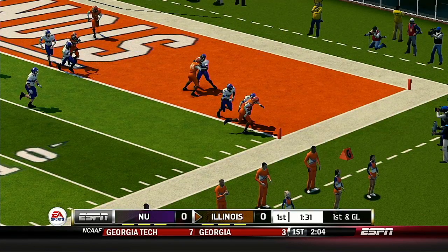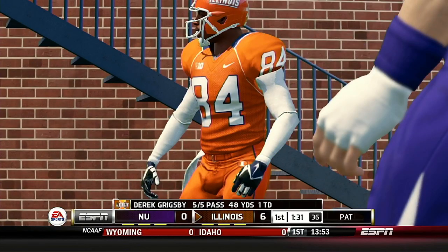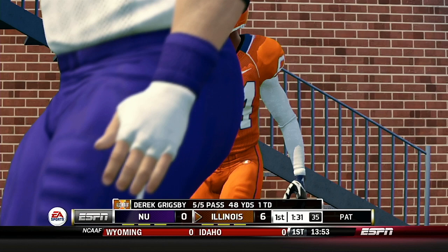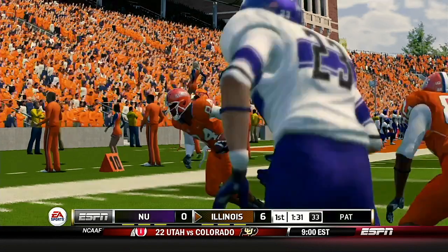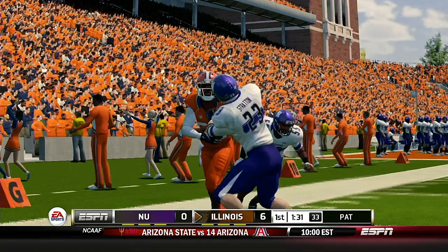Zips it to the tight end. Touchdown, Illinois! He was looking at the tight end the whole way there. Yeah, the quarterback has to be careful telegraphing the throw, but hey, it worked. They scored anyway.